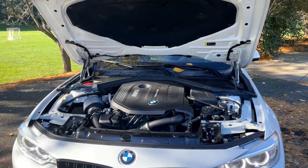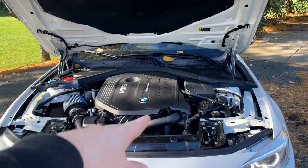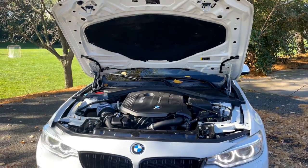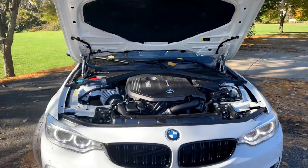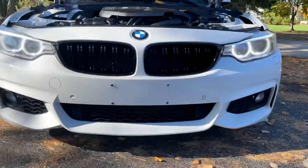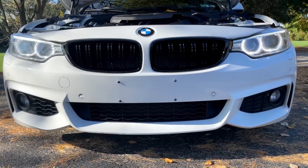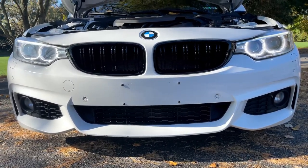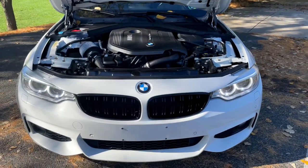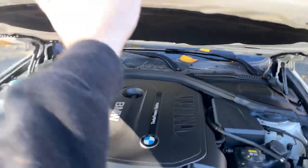So I'm keeping it JB4 map 1 right now. And then once I replace the charge pipe, I'll bump it up to map 2. It's already so fast though, it's so much faster than my 335. It's insane. And from what I understand, the cooling system in these cars is actually really good, stock. Unless you're getting upgraded turbos and doing big power, there's really no need to upgrade the cooling system. So that's one less thing I gotta do.